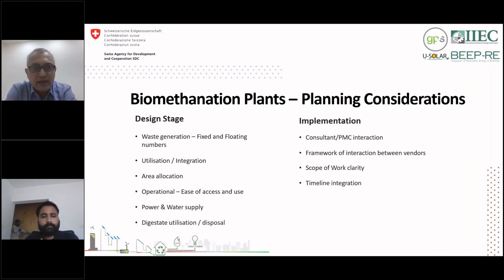Assuming some of you would be interested from that stage itself, during the design stage, the quantum of organic waste that can be generated from a particular institution needs to be addressed first. What are the possible options for utilization of biogas can be looked at? There is a specific area that needs to be allocated. You cannot hang it wherever is required. Sometimes it's not allowed in basements. So there is some area allocation that's required.